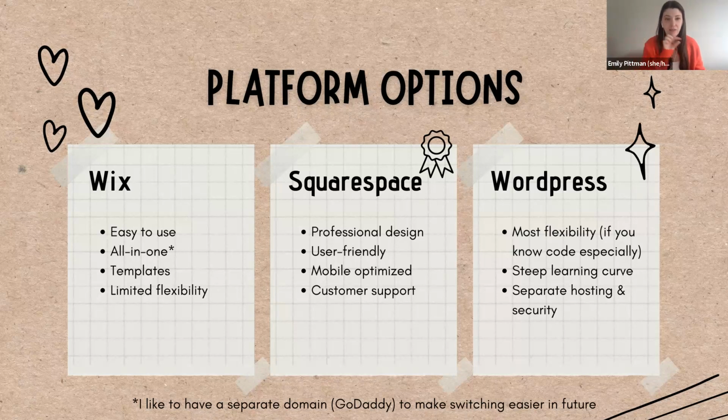Wix has a free tier where it's free forever, but you don't get your custom domain and it has all the ads on it, which is fine if that's fine with you. It's all personal preference, but it's free forever. WordPress, I'm pretty sure, also has a free forever option with ads and things. I'm not positive on that. I've always used just the paid version of WordPress.